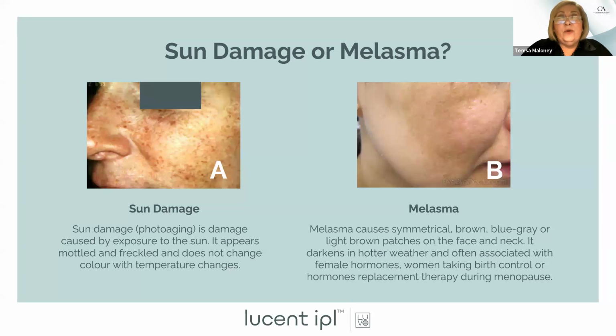Sun damage, photoaging, is damage caused by exposure to the sun. It appears mottled and freckled and does not change color with temperature changes. Melasma causes symmetrical brown, blue-gray, or light brown patches on the face and neck. It darkens in hotter weather and often is associated with female hormones, women taking birth control or hormone replacement therapy during menopause. So melasma looks like you put your bronzer on wrong, is really what we're looking at. And sun damage looks more mottled and freckled.